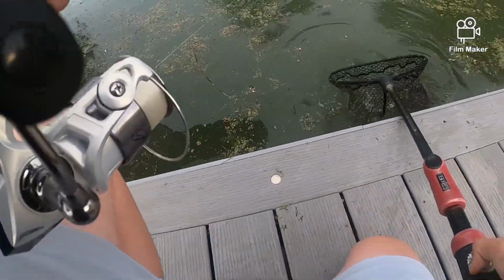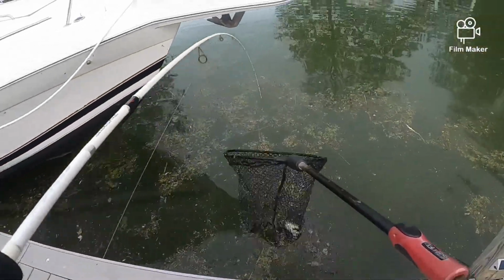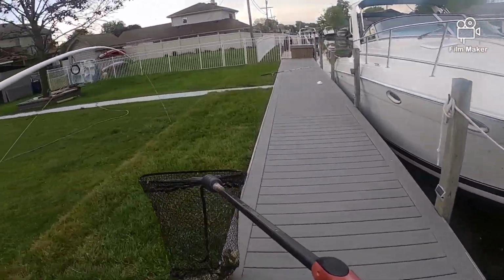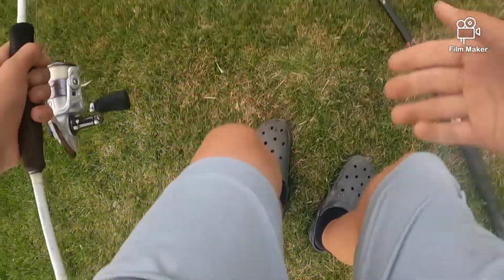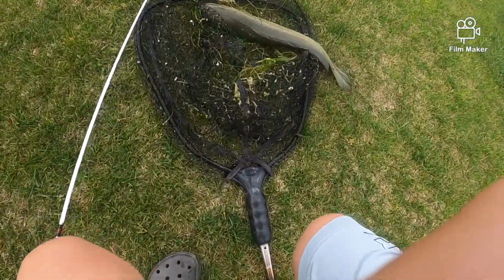Oh my God, I just caught a bowfin on an ultra light or a light action rod and 6-pound line with cut bait. That's awesome. He's probably like 23 inches.